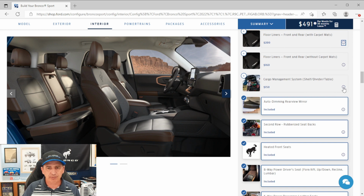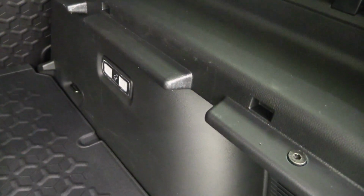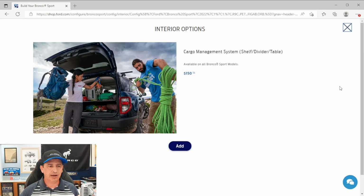Cargo management system. This is pretty cool. This one is actually something you would get at the factory, because the factory would install this. And the reason is because this is a shelf system and a divider, and it needs the brackets actually put into the side of the cargo area, and that is done at the factory. So this isn't something you'd want to install later. So if you thought maybe you want this, go ahead and get it from the factory and put it on your builds. Should not hold up your builds whatsoever.